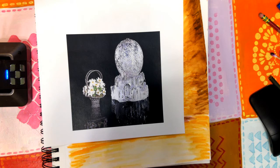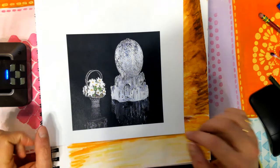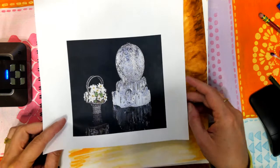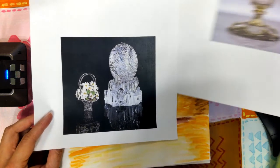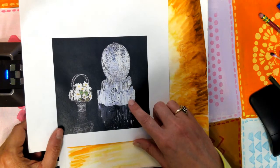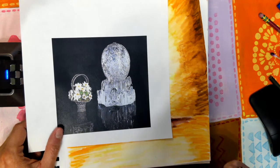The Russian government sold a number of eggs they held in 1927. The eggs were consequently transported all over the world. Now, 7 of the 50 eggs are considered lost, along with many of their surprises. So, like I said, all of them had a surprise inside. And this one's considered to be the most valuable. In fact, I believe it was 2005, it was auctioned off for over $9 million. So that's a lot of money. And it is designed as if it has ice crystals all over it. And inside, this is the treasure that was inside the treasure.